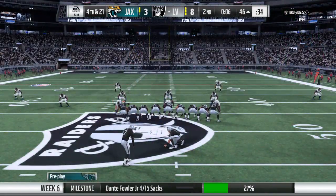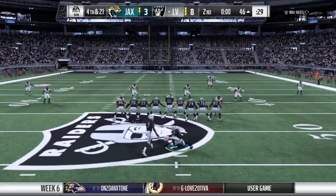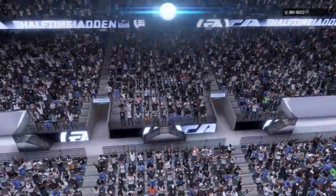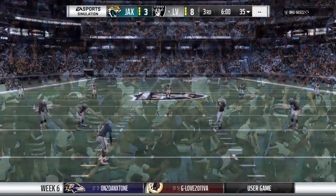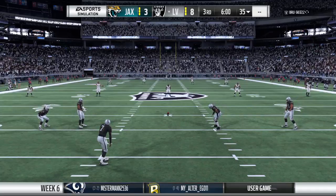So on trots the field goal unit, and wow, this is going to be a challenge here. This was the old NFL record distance for decades, a 63-yard attempt. That's on target, but it's no good. He had it on line, but it came up just shy. And no update from Larry this week, apparently. We'll try again in Week 7. But for now, let's get back to the action, ready to kick off the second half.